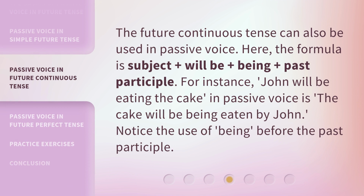The future continuous tense can also be used in passive voice. Here, the formula is subject plus will be plus being plus past participle. For instance, John will be eating the cake in passive voice is, the cake will be being eaten by John. Notice the use of being before the past participle.